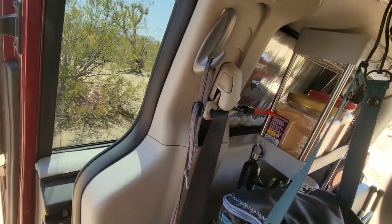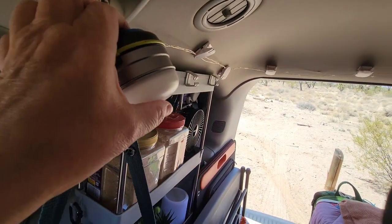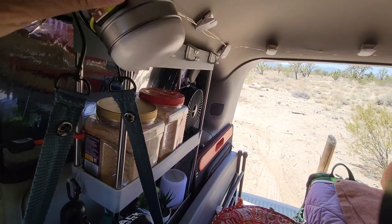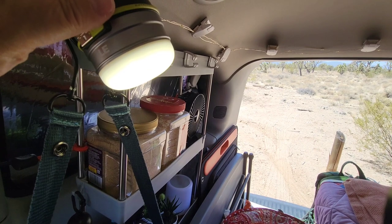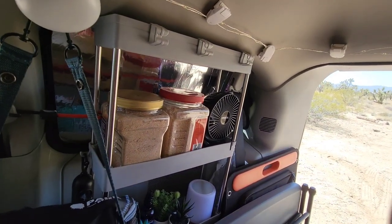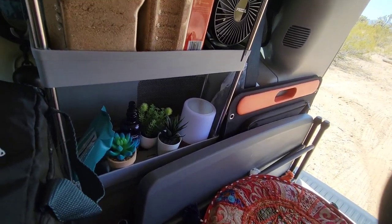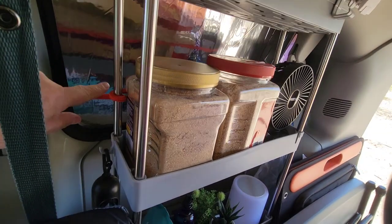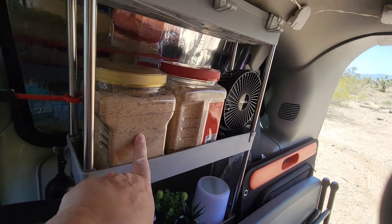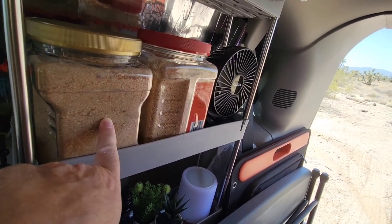Here I hang my hats on this hook, a command hook. And this is a rechargeable light. Pretty bright. It has two settings on it. Actually three, an emergency setting. Over here I have these slim carts that I actually crammed on top of the armrests. And I have them held in by these bungee cords. So up here I have my Pine cat litter, which I use in my toilet for deodorizing purposes.